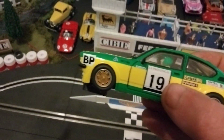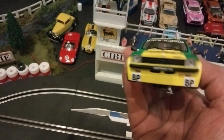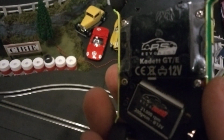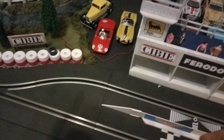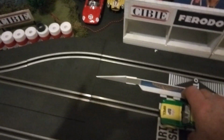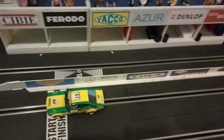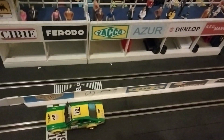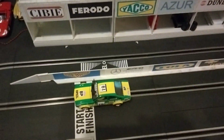So, I don't remember what year model this is. I guess I could look it up, but funny story. I'm full of funny stories and calling colors the wrong color, amongst a lot of other things.